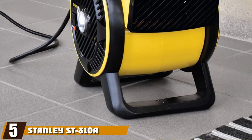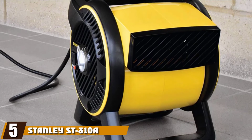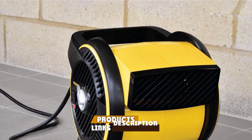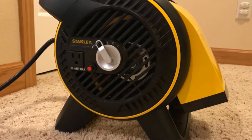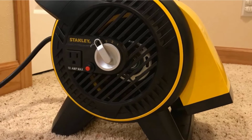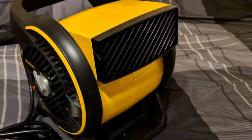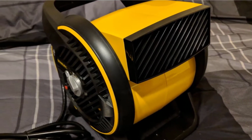The number 5 position is held by Stanley 300 Tina 120 air blower. The Stanley squirrel cage fan features a powerful 3-speed motor that makes it ideal for different applications and operations. First, this is an affordable product that saves some bucks while still delivering the best and most reliable services. Furthermore, the multi-purpose design makes it ideal for use while cooling, drying, or regulating air circulation.